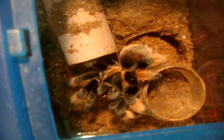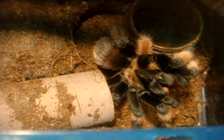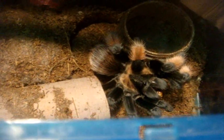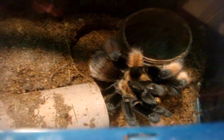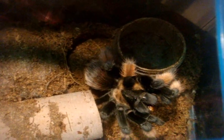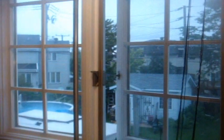Mexican painted red leg, Brachypelma emilia. Fantastic species. I really love this species because of the black triangle on their carapace. They're not very big, 4.5 inches is pretty much as big as this is going to get. They're fairly docile, sometimes a little bit skittish, but a great alternative to a B. smithi. Jeez, that scared the pants out of me.